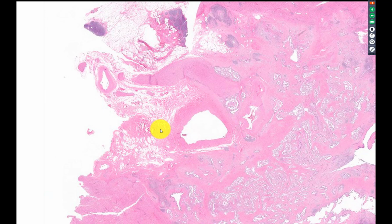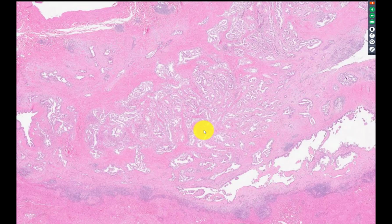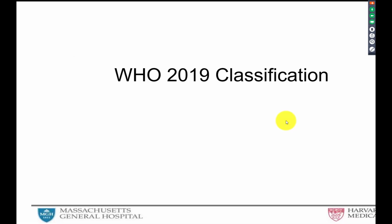But unfortunately, the classification system is not perfect. So here's a hilar tumor, right? This is in the hilum. You can see all that fat, these big fat vessels. But is this small duct or large duct type? It's certainly made up of large ducts, right? Some of these are really large. But like I said, there's no mucin. So is this small duct or is this large duct? And it turned out to have genetics of a small duct. So not all cases easily fit into this classification.